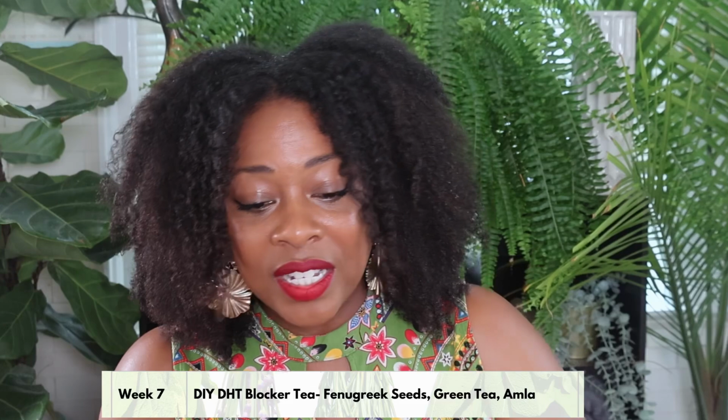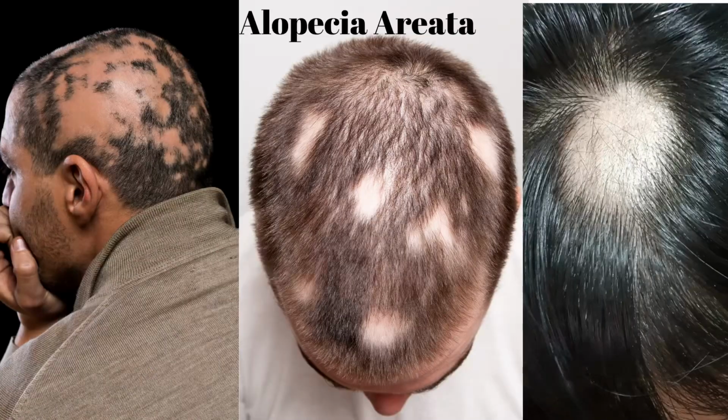Week 7, we focused on the DHT blocking tea. This had your fenugreek seeds, this had green tea, this had amla. This week we really focused on those suffering from alopecia areata, androgenic alopecia, scalp inflammation, and we used that tea periodically through that week and gave ourselves a nice scalp massage to really get those benefits and nutrients into our hair follicles. Then I finished up that week with a cute Fulani inspired bun and bang style.